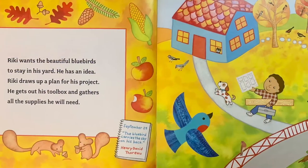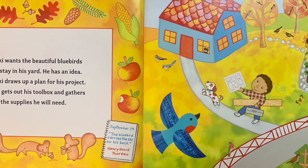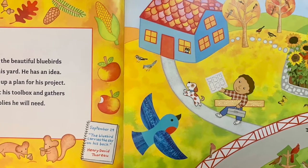Riki wants the beautiful bluebirds to stay in his yard. He has an idea. Riki draws up a plan for his project. He gets out his toolbox and gathers all the supplies he will need.